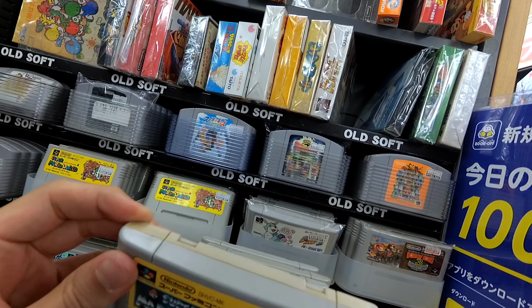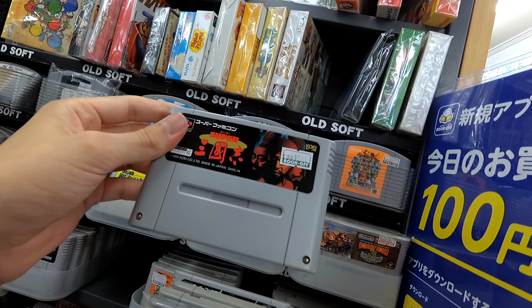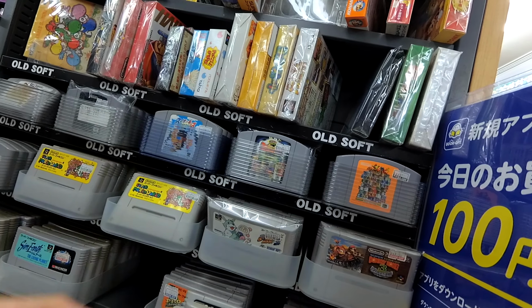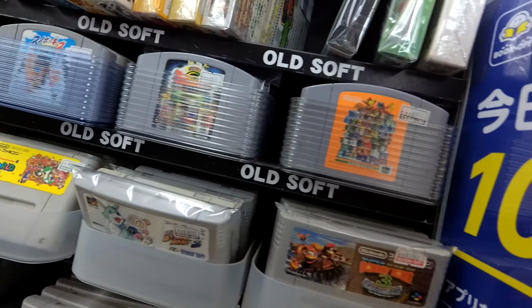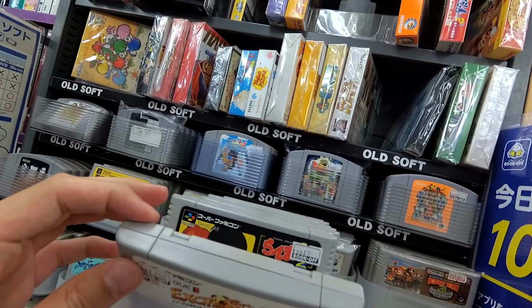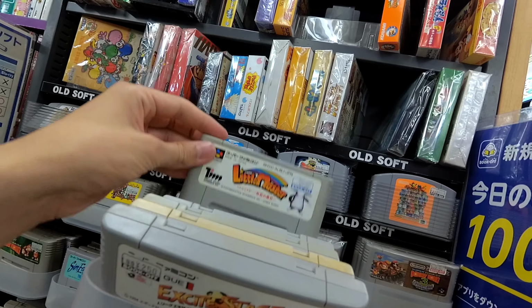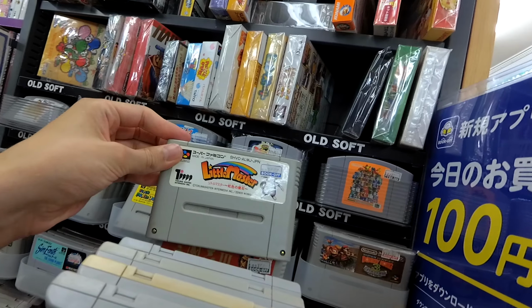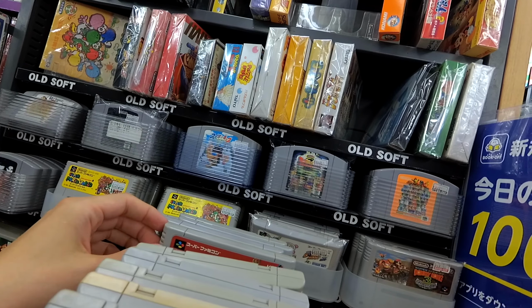Super Mario Kart, $10. And then it's Romance of the Three Kingdoms, maybe. I gotta get that Three Kingdoms Total War game. That's gonna be so good. See, Little Master. $10. $10 for Little Master? Is it that good?